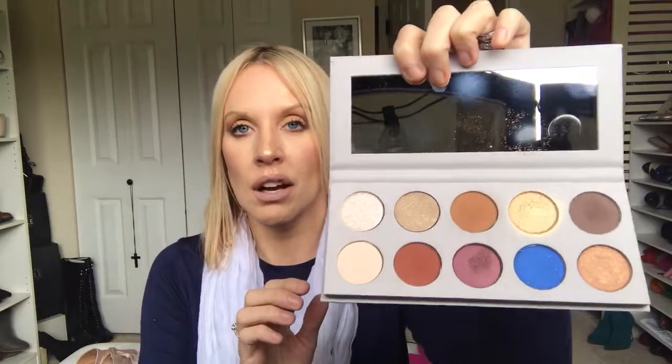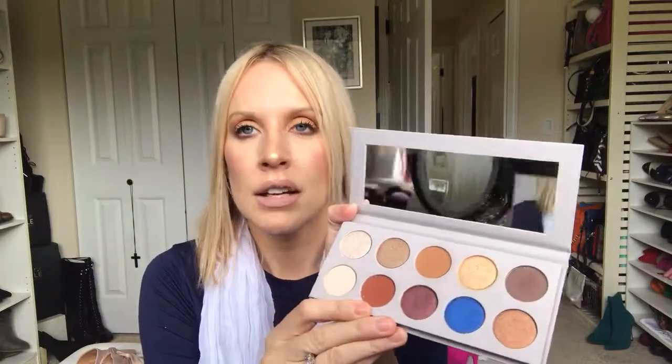I used this, and I'm gonna just tell you, they're buttery, they're blendable. The blue and the gold are like, I had a gold eye and it was so pretty, you guys. I can't even tell you how impressed I was with this palette. It's $45, and you know, again, you're paying for both the names, but you're getting the product and you're getting good product.